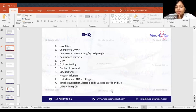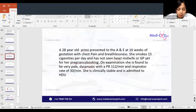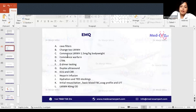This is also looking like a tempting option. Maybe because the question says that she is already admitted to the high dependency unit, and maybe she had already had her initial resuscitation and initial workup done. Maybe that's why the answer should be to commence low molecular weight heparin immediately. Yes, so we can take it as a hint.